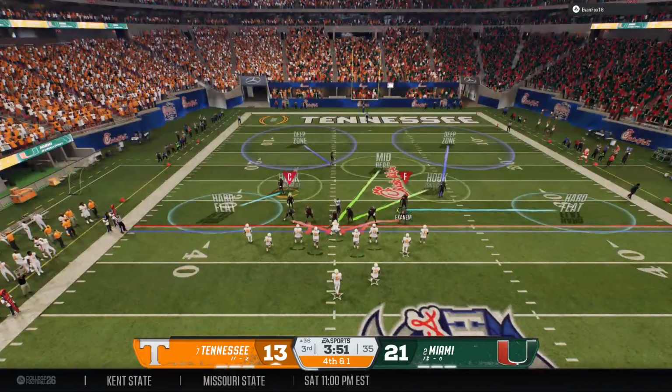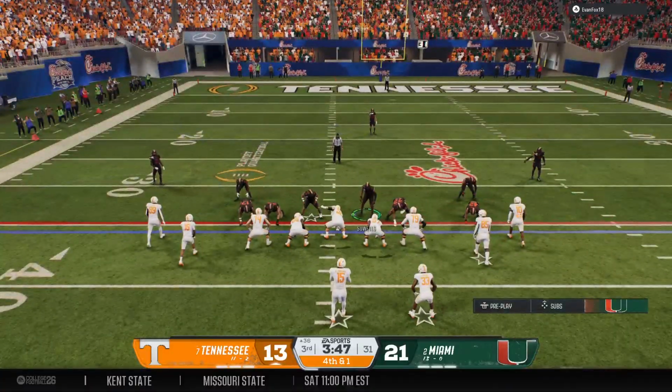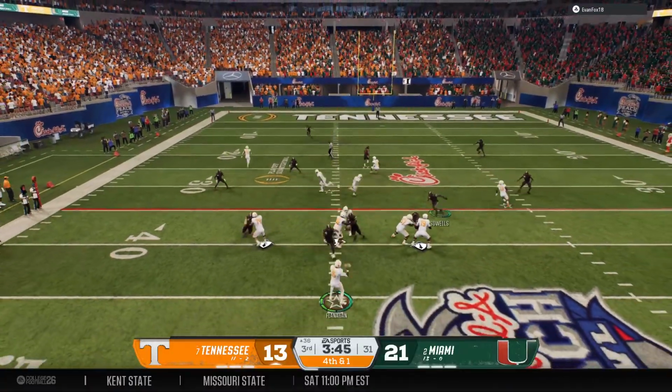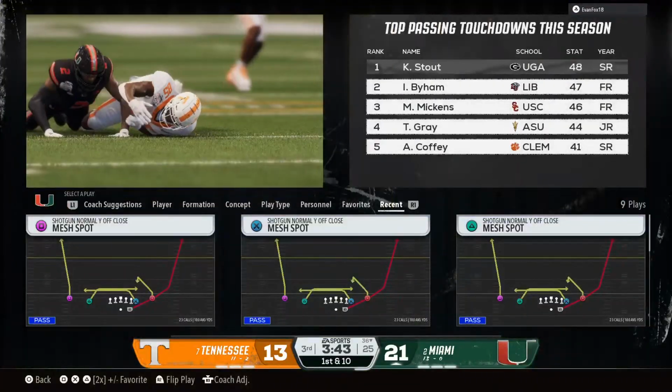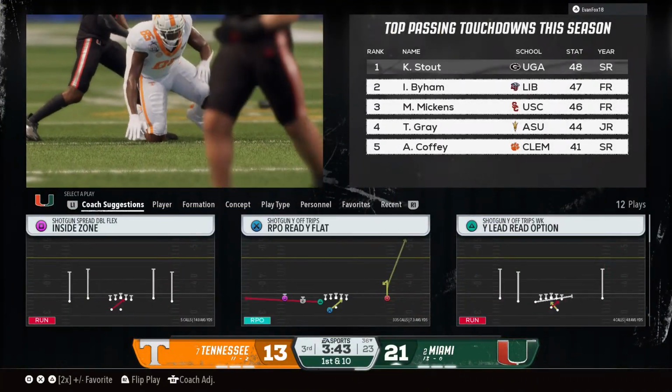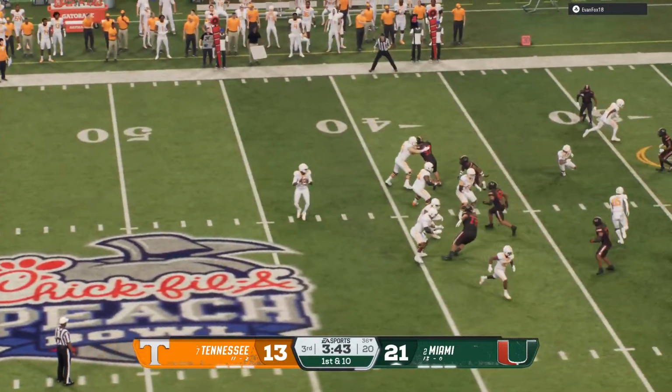The Volunteers will come to the line on fourth down, looking to convert. Fourth down, looking to throw for it. This will fall incomplete and a turnover on downs. Oh, my gosh, a dropped pass here on this fourth down play.